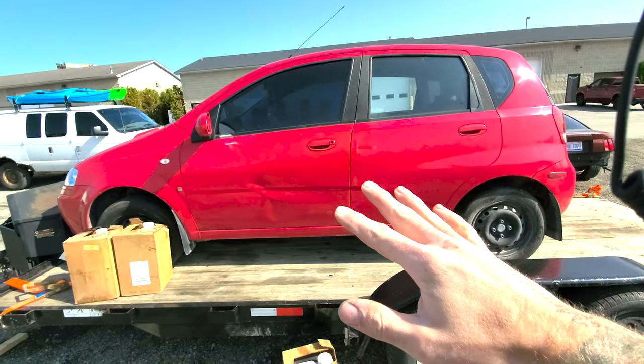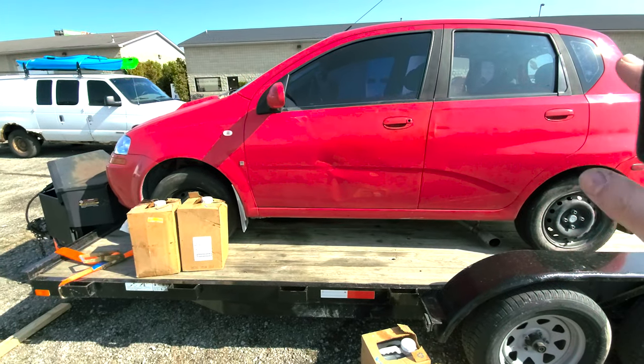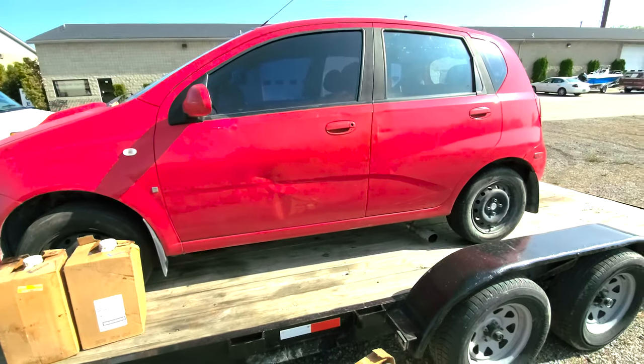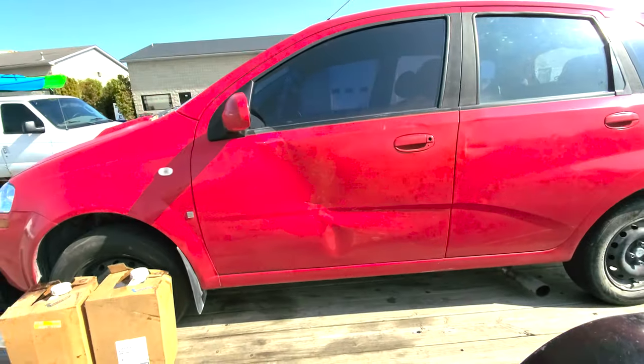If anybody is on the fence about buying a Chevy Aveo, don't ever. They're just miserable piles of garbage. If you currently own a Chevy Aveo, I'm sorry for your luck. If the timing belt had been serviced, I don't know what the recommended intervals are, but I definitely would not wait until the car has reached 120,000 miles to change the timing belt, because chances are it's not going to make it. To summarize again, guys, do not buy an Aveo. They are garbage.